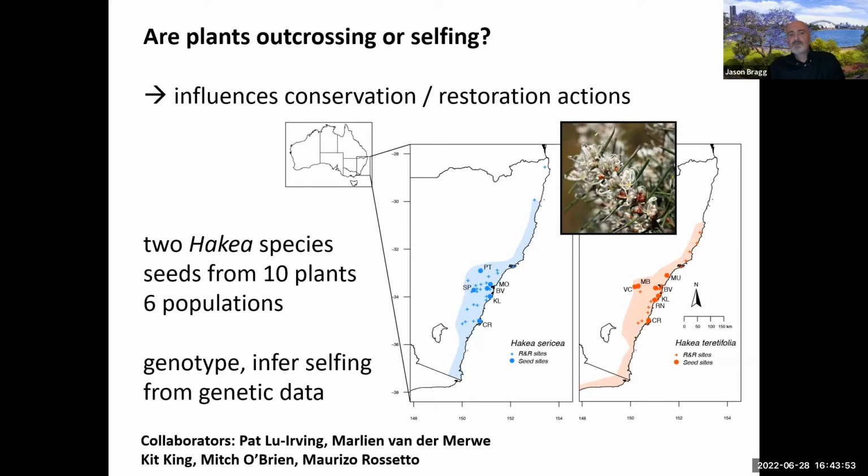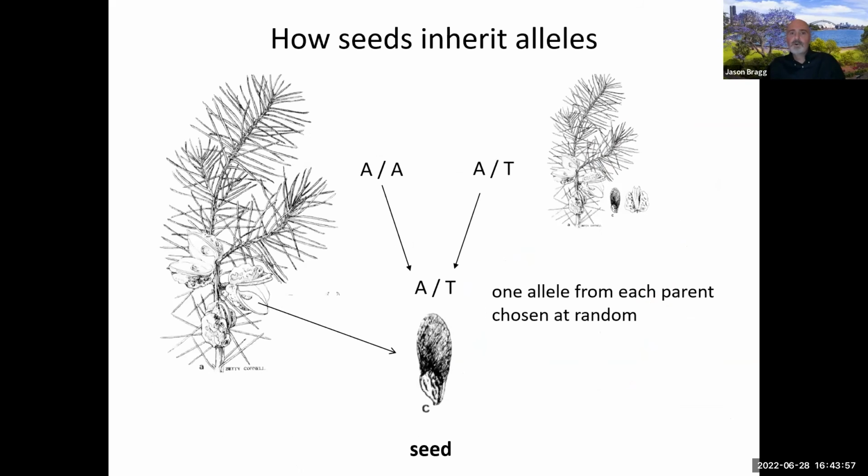And the idea was to infer rates of selfing from genetic data. So just to talk a little bit more about what selfing is, let's imagine a plant, Hakea sericea in this case, that you can see on the left. We take a seed from it.